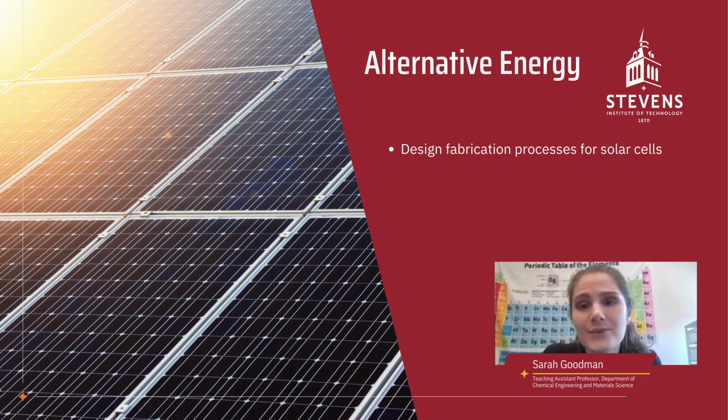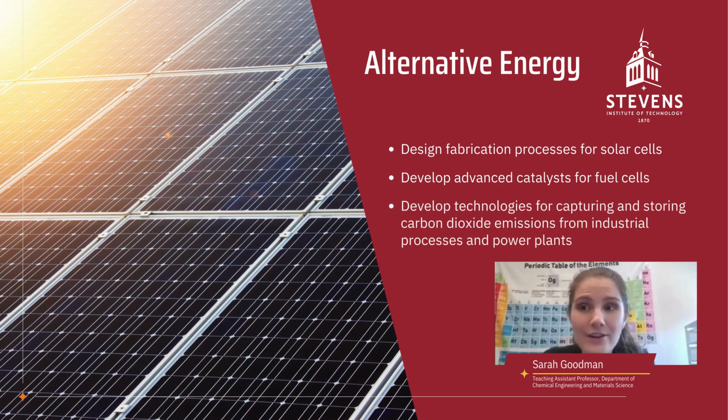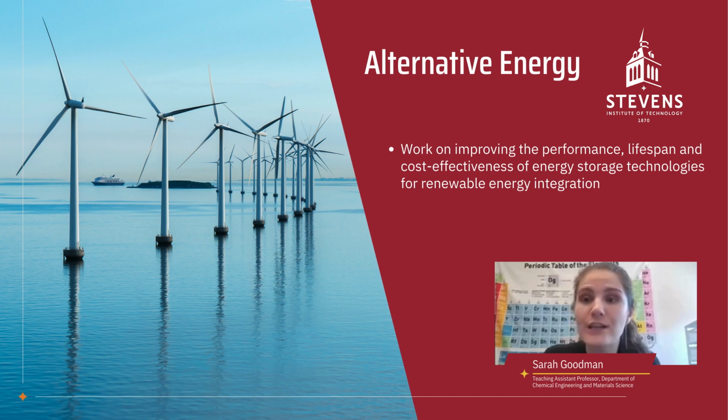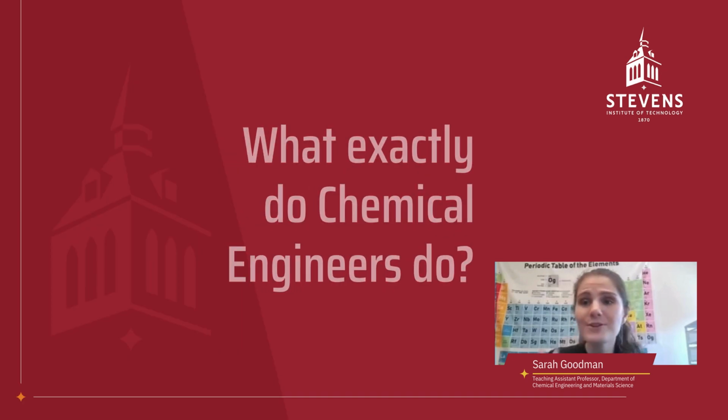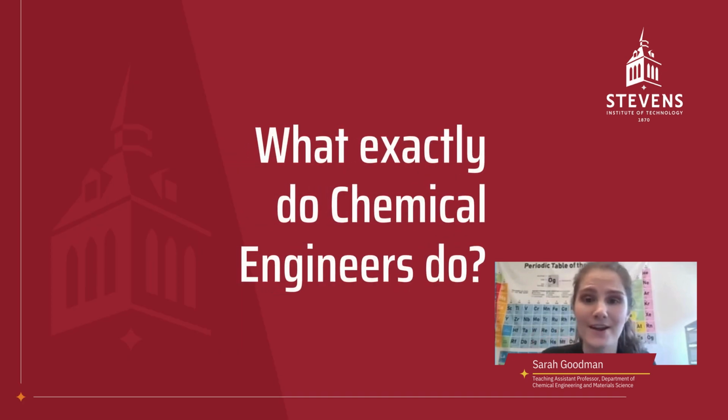Chemical engineers work to design these fabrication processes for solar cells, for example. They work on catalysts for fuel cells. They work on energy storage technologies like batteries. And they also work on developing biofuels for transportation, such as green diesel and sustainable aviation fuel. So these are just a few of the many, many areas that a chemical engineer could work in.